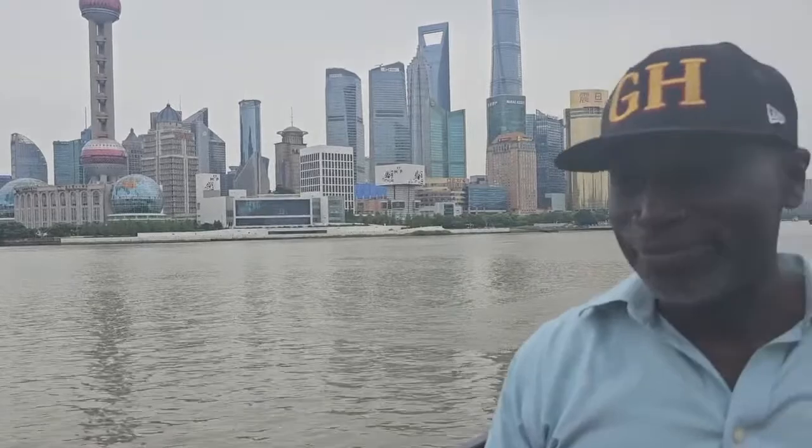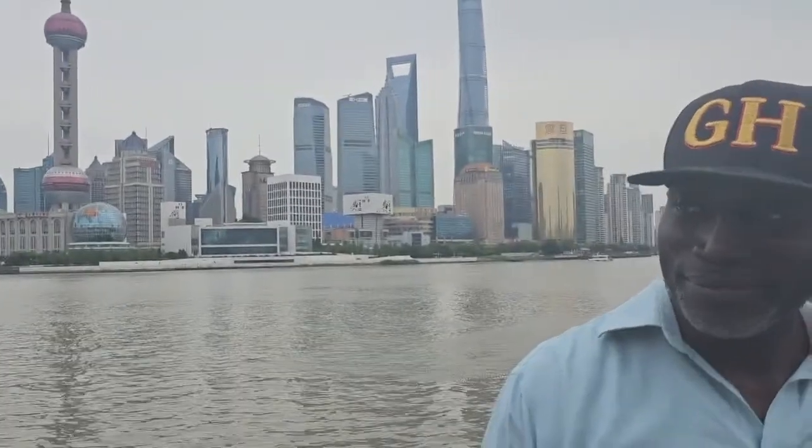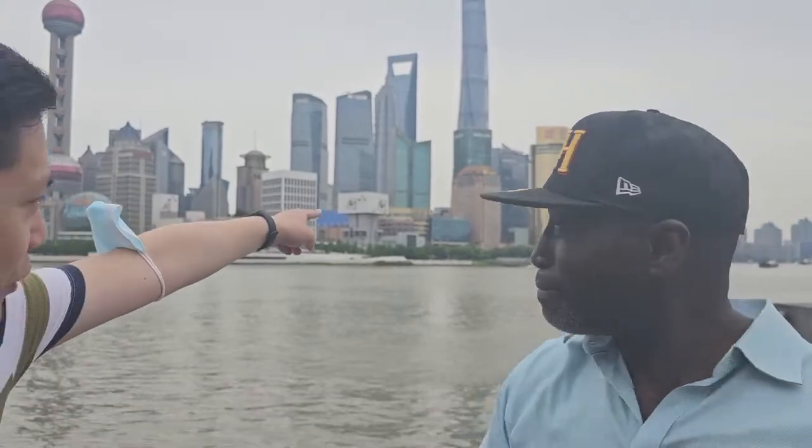So that's why my parents' generation always said, I want a bed in Puxi. I don't want a house on the other side. A bed in Puxi is better than a house in Pudong. But now it's totally different. You can see that area over there.